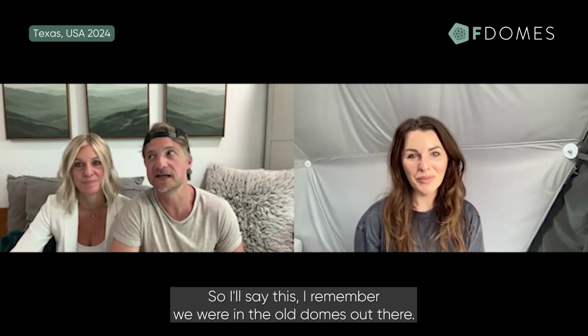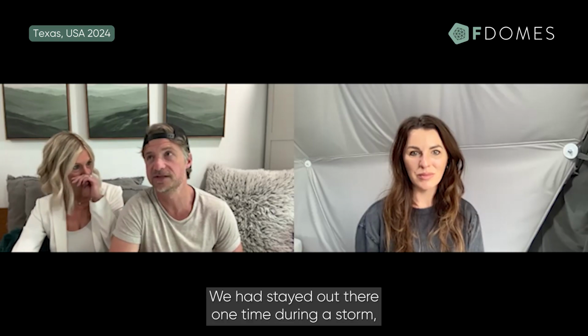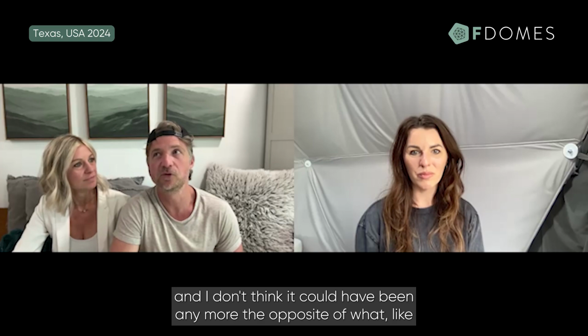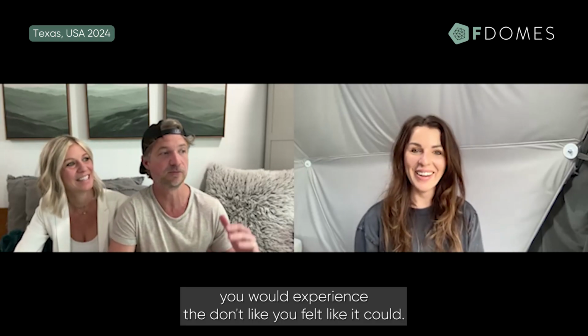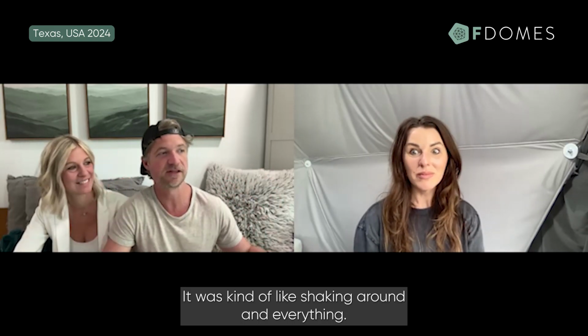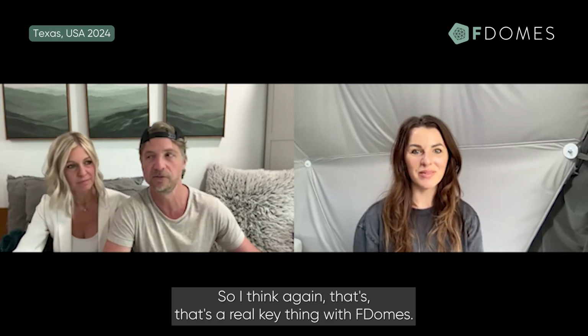I'll say this. We were in the old domes out there and had stayed one time during a storm, and I don't think it could have been any more the opposite of what you experienced. The dome felt like it was going to rip off, loud inside, kind of shaking around. So I think again, that's a real key thing with FDomes.